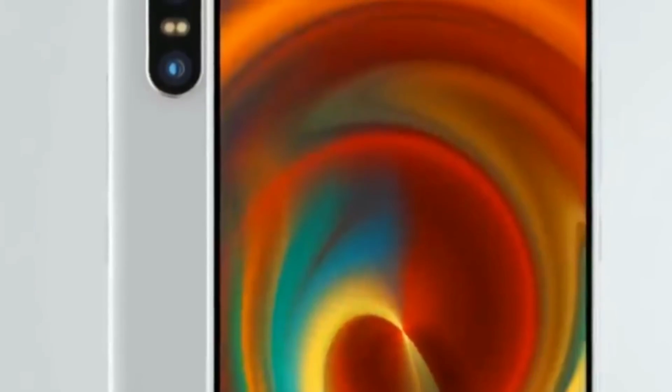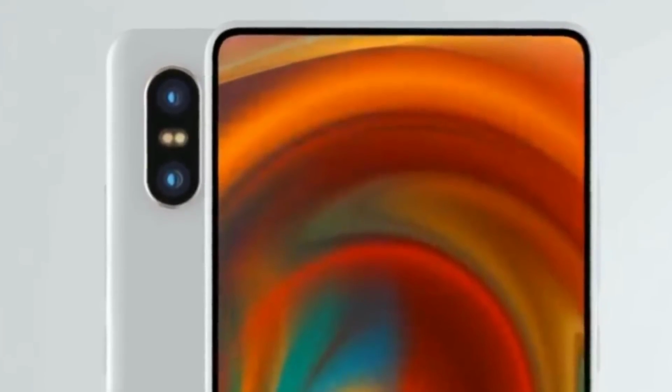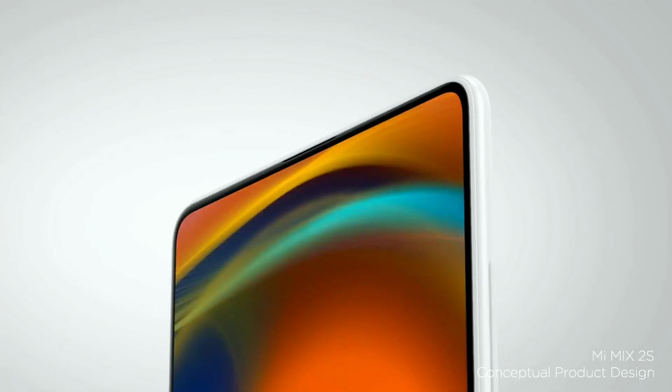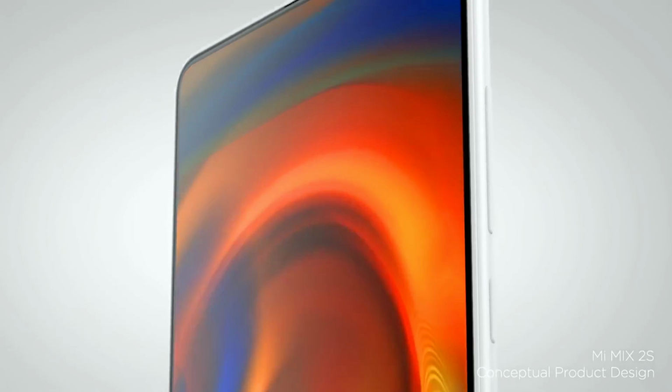The backside of the phone features a vertically stacked dual-camera setup at the top left corner. There is a dual-tone LED flash placed between the two camera sensors. Lastly, the handset seems to be sporting a ceramic chassis.